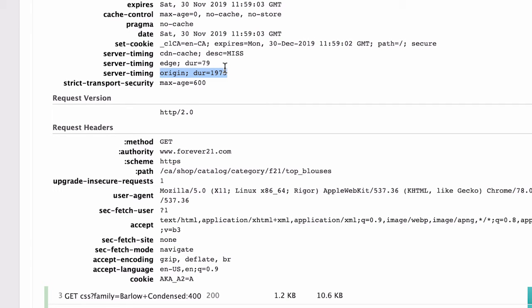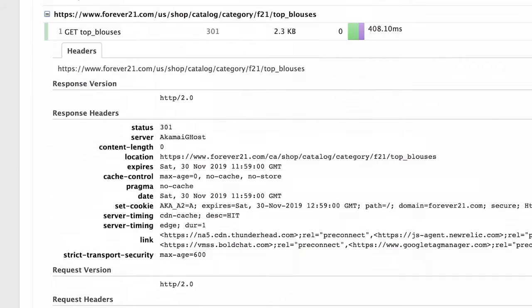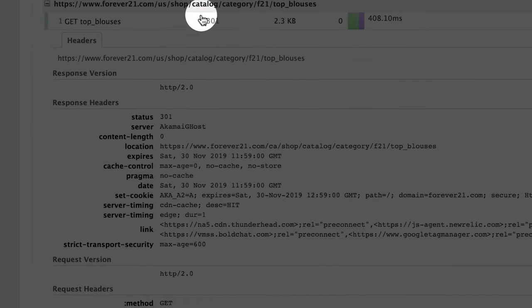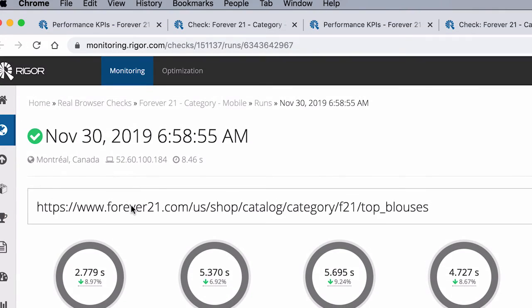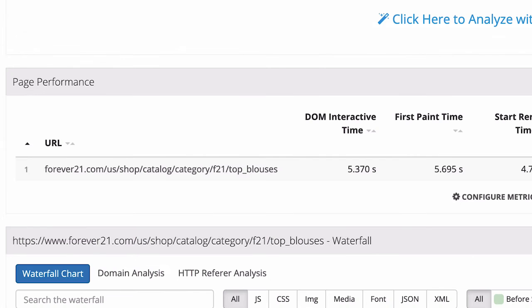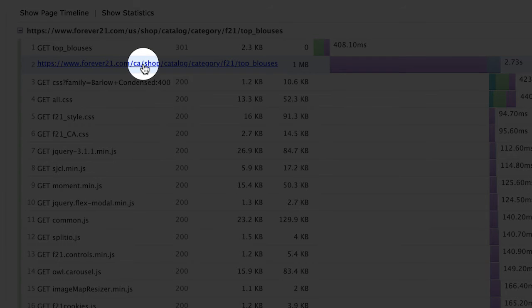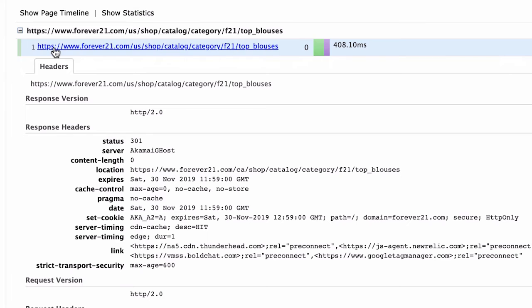But there's a couple of things that we see that they're doing well. So first of all, I'm accessing forever21.com/US shop, but of course, Rigor allows you to test from multiple locations. I actually ran this from Montreal. And so the very first thing that they do is they're going to do a redirect back to the /CA. So they're sending me to the Canadian site. Now, here's what they're doing that's smart. If you click into here, notice who's doing this redirect for me.